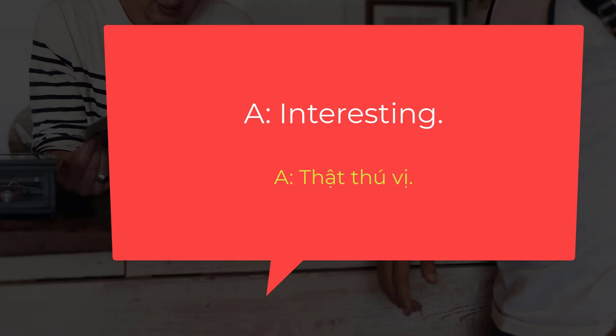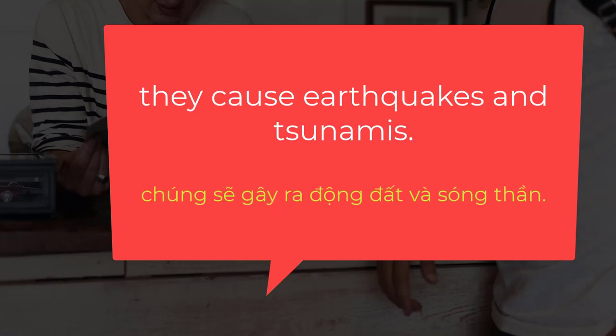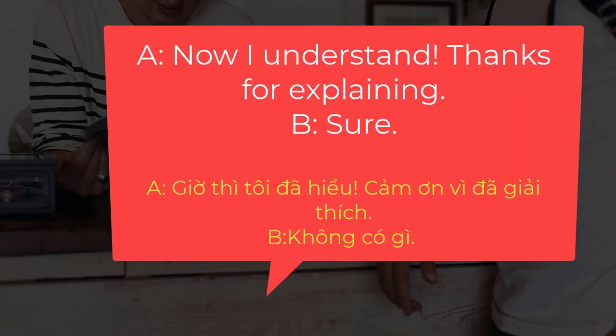Interesting. Also, when plates crash together or rip apart, they cause earthquakes and tsunamis. Now I understand. Thanks for explaining. Sure.